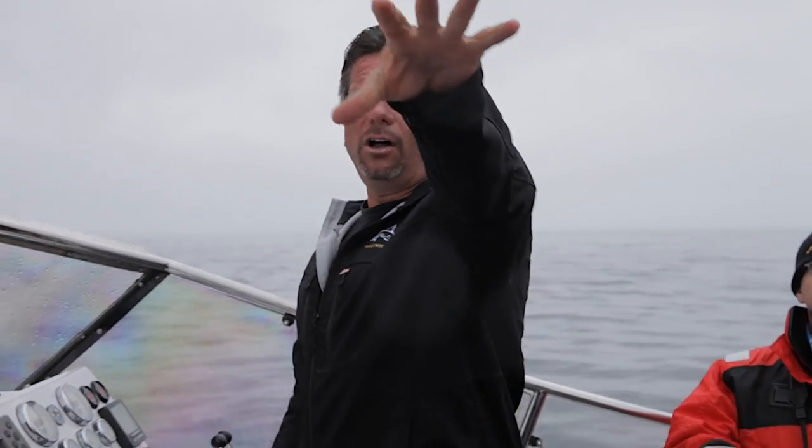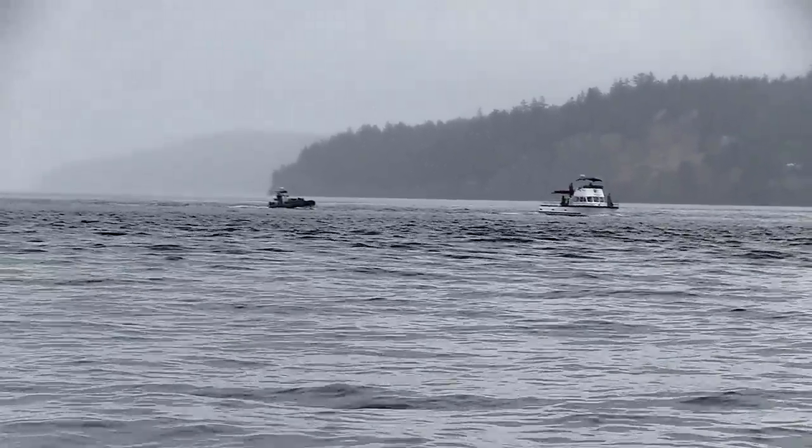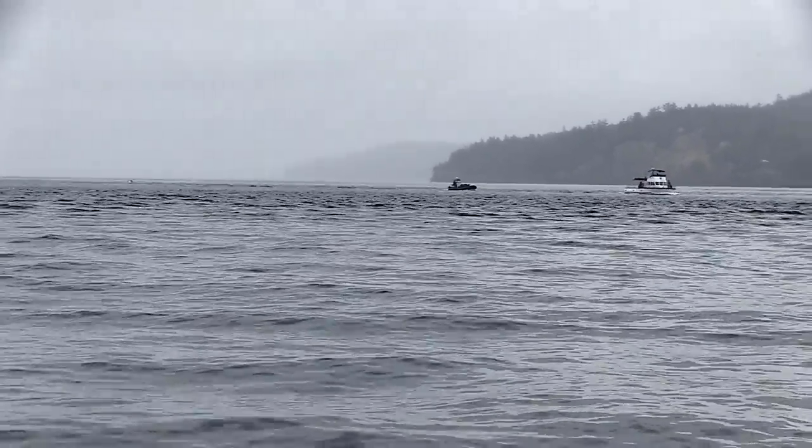The whales are with all these boats. These are a mixture of US and Canadian whale watch boats. Whenever possible as well, we always shut the motor off to minimize noise, right? These killer whales are very acoustic animals. Sound is very important to them.